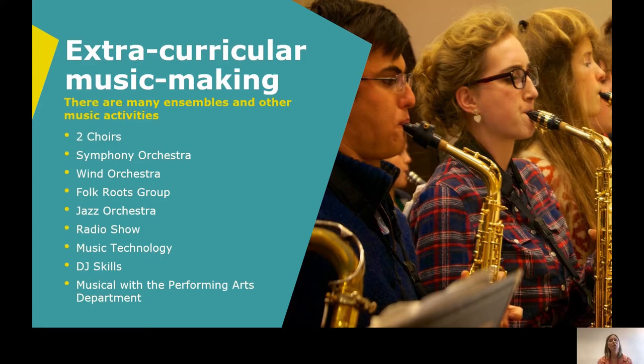So we're really proud of the extracurricular music making which goes on at Hills Road, and this is open to all students across the college. You don't have to be studying music or music technology A level to take part in our various different groups. Some of our groups require a short audition, and we'll send you information about that audition process, but lots of the groups you can attend on an entirely voluntary basis without needing to do an audition.